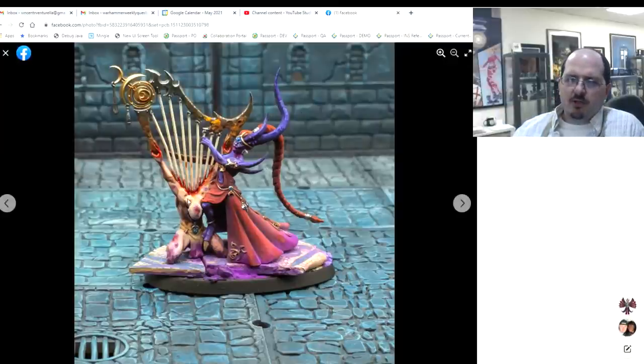The skin tone on the bruised guy here, the harp himself, also feels like it probably needs some more love and attention as far as both value contrast and contrast of hue.